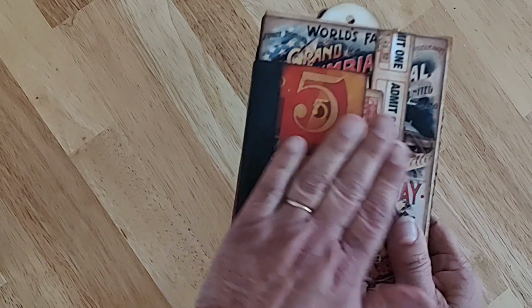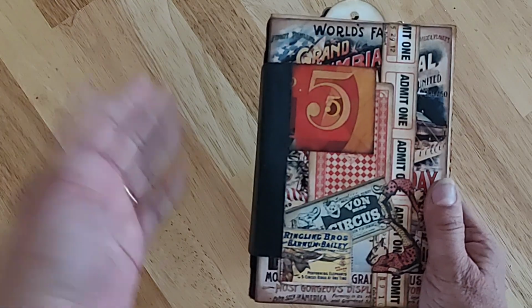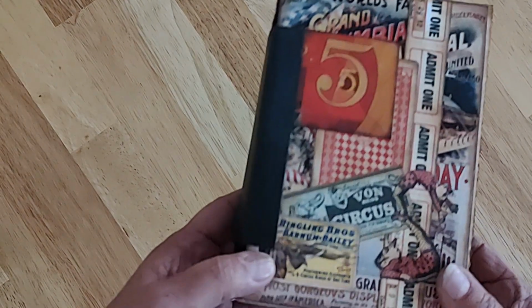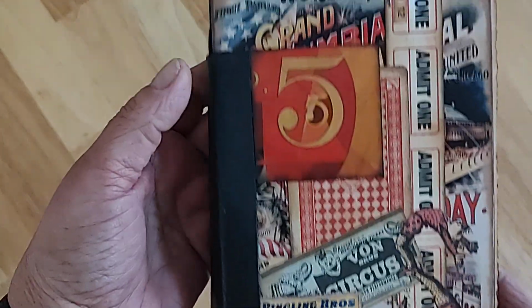I want to share with you a journal that I just completed. This journal is a circus themed journal. Life can be a circus, right? So I just wanted to do a quick flip through and show you what I have inside here.